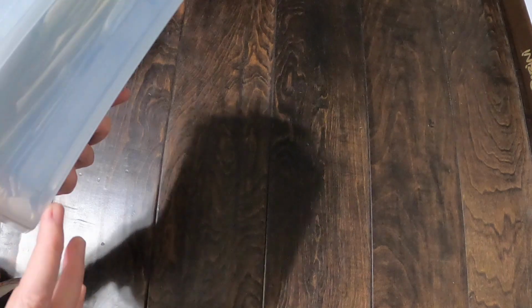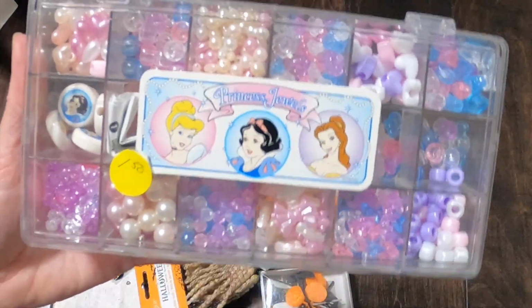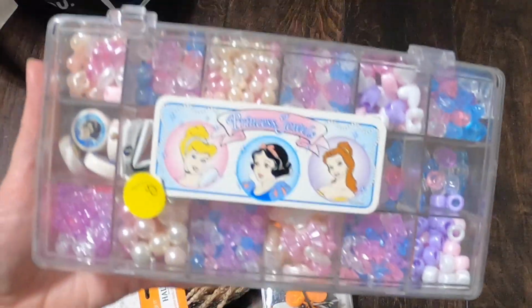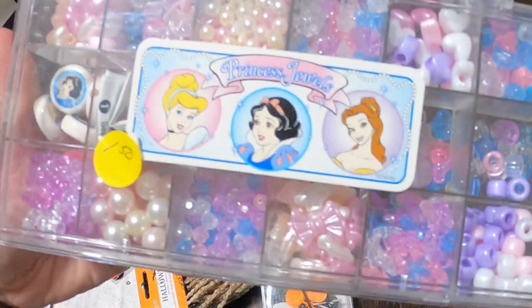I do know that I picked up both of these Tupperwares full of stamps. They were $2 for each box, so $4 for those. This princess beads. I will be putting these into my regular bead stash, just sorting it by colors. And there are just a few princess actual beads in there, which I will put in my Disney box.